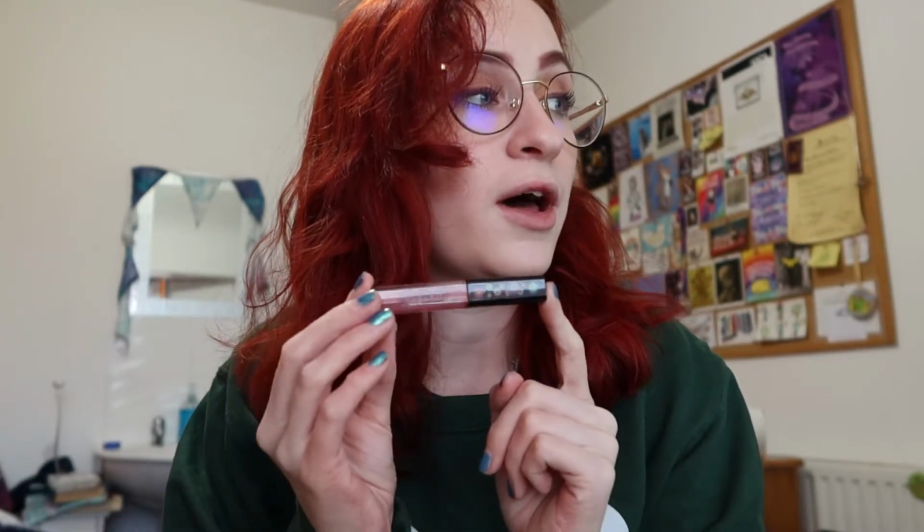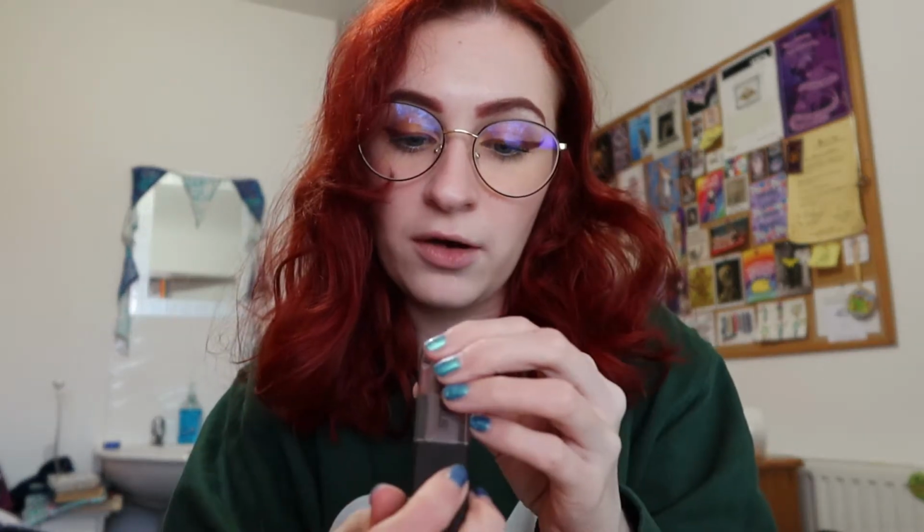Smashbox Always On liquid lipstick in the colour Babe Alert. This was £6 for 0.9 grams, and that's the same for these shades as well. We have XO Vlada, Rust Fund and Stepping Out. All of them I would recommend. And then I also have this full-size liquid lipstick from Smashbox in the colour Chill Zone, which was £19 for 4 grams. Again, would recommend.